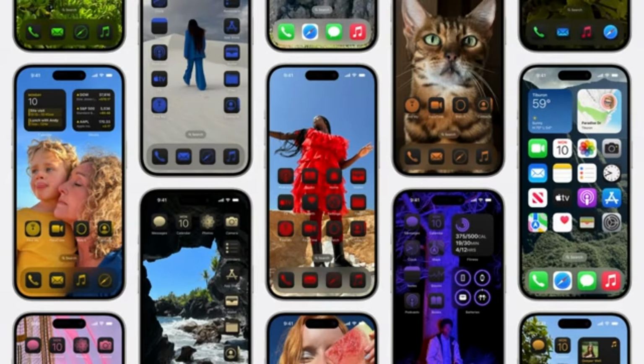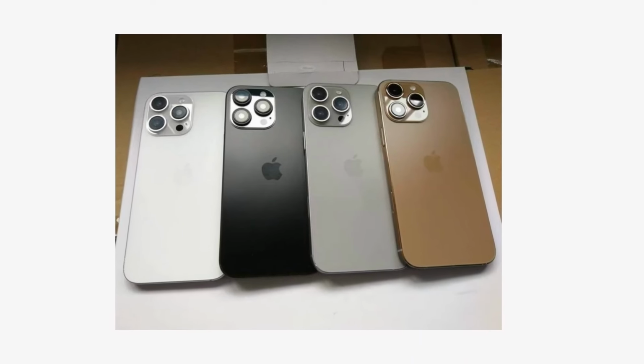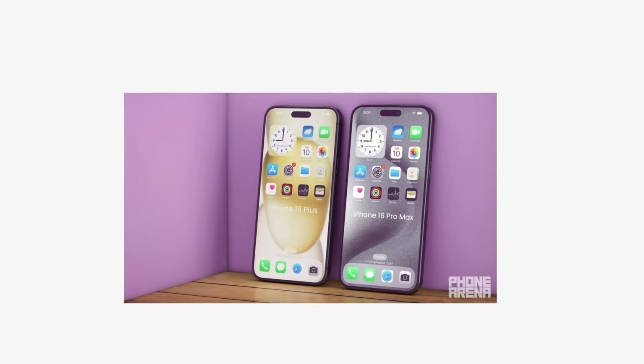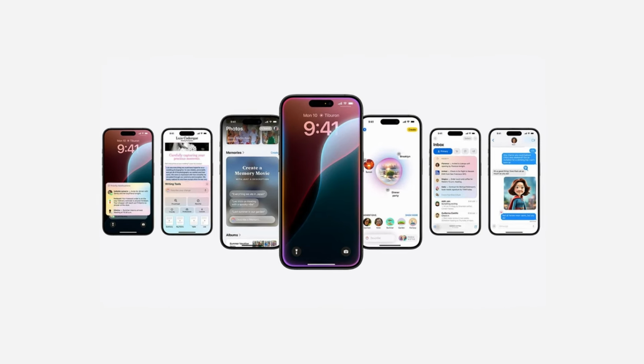Now, if you've seen the teaser, you've probably guessed that this event is going to be all about Apple Intelligence. But that's not the only exciting thing coming up. There are tons of upgrades and new features to look forward to, especially if you've been following the leaks. So let's dive into everything we know about the upcoming iPhone 16 series.